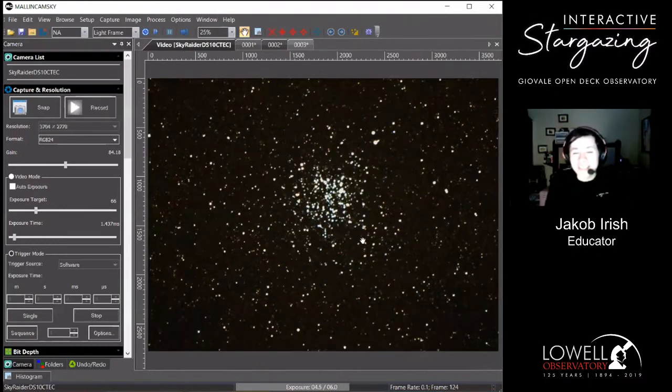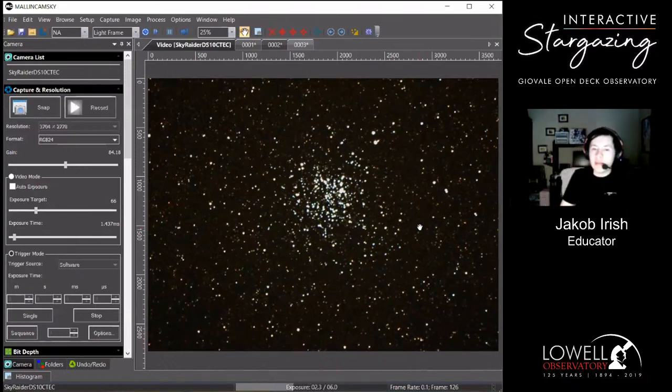I don't exactly see a duck when I look in this cluster, but it is a beautiful open star cluster about 6,100 light years away or so. And it was discovered in 1681 and then later added to the Messier catalog to be a part of those objects that totally weren't comets.